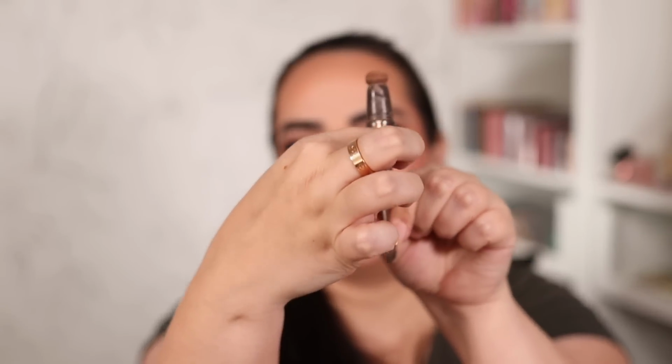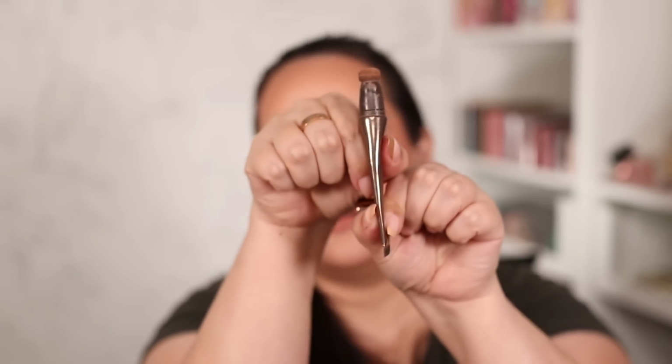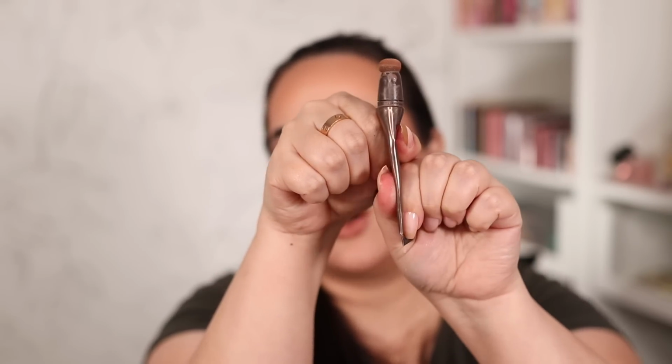One product in the exact same packaging that I have fully gone through is this right here, the Hollywood Contour Wand. I have mine in the light medium shade, and as you can see, there is no product left in here at all. Can you see? Here we go. Squeeze all the way down. No product left.